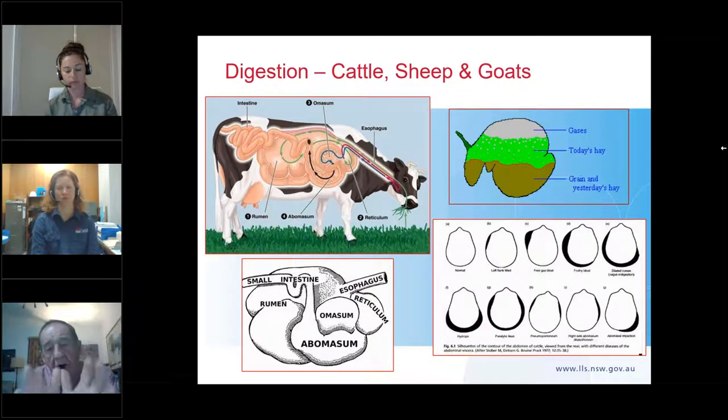So you've got to look at not just the animal that's sick or dead, but you've got to look at the others in the mob, because there will be others in the mob that have got the same problem as well, almost certainly. I'll stop.